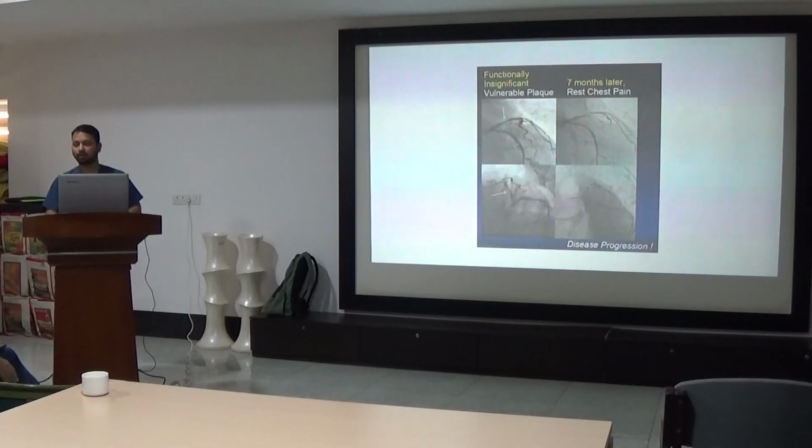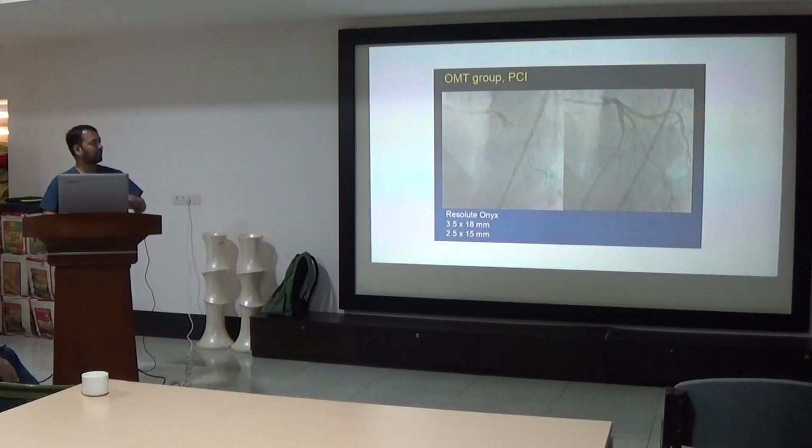In spite of the patient being on OMT only, including rosuvastatin, they categorized this patient from OMT, so they had to stent the proximal LAD. This was the one worst outcome in OMT group, sir.